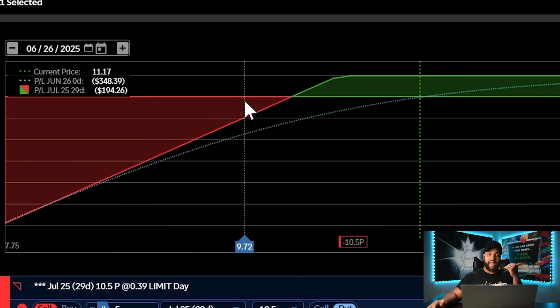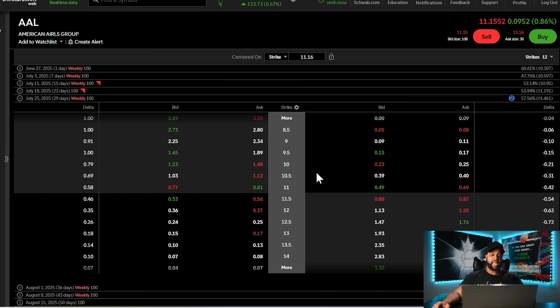And so if that happens, then we will turn around and sell covered calls. And let me show you what I would do in that situation. All right, so now let's look at the exact same expiration date, but let's assume that we had strikes at $11.50 previously, and we were assigned the shares, and now the stock is trading at $11.15.